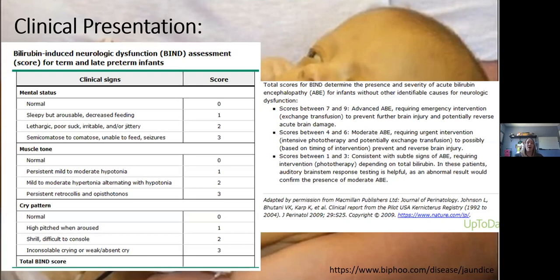Acute bilirubin encephalopathy, or BIND, which can progress from hyperbilirubin states, progresses through three phases. This is a tool that was developed by an American group that allows assessment and categorization within the three phases of encephalopathy or BIND, and is actually quite good at monitoring the infant throughout.